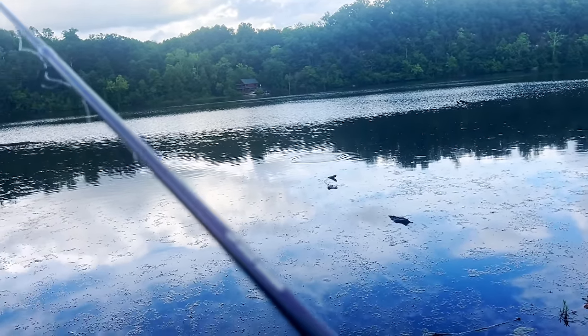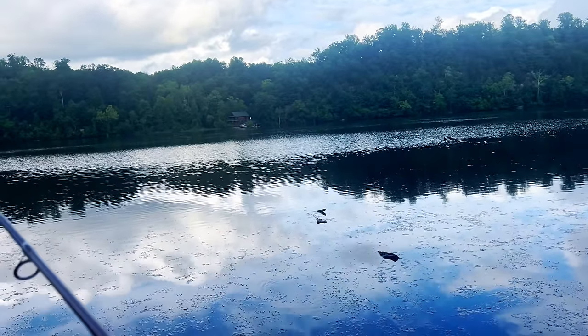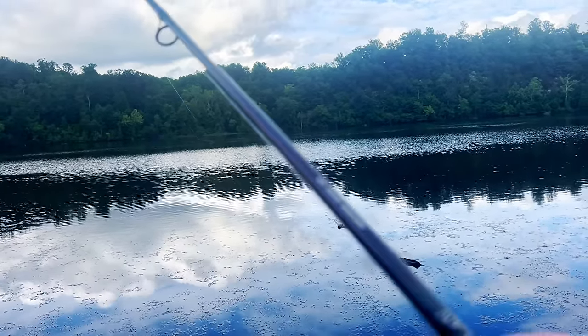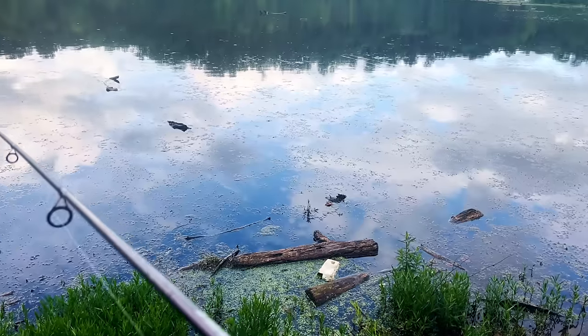So far, this bait has been a really good find. That fish was hanging out right at those logs right there. She followed it out just a little bit as I was popping it. Came out and crushed it on the pop. Here's a swirl right here.